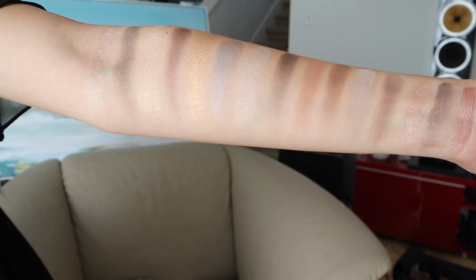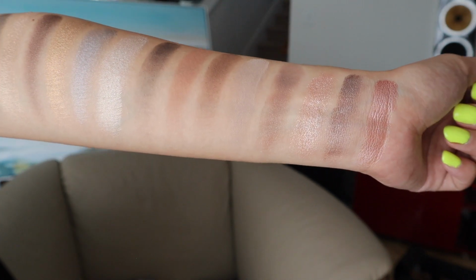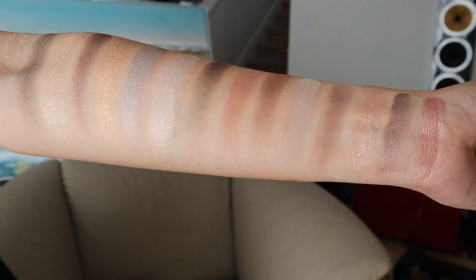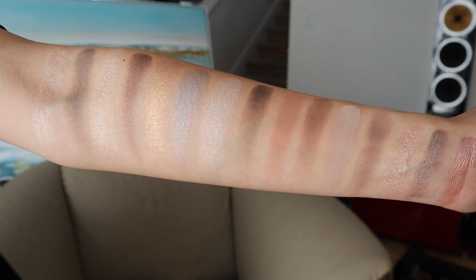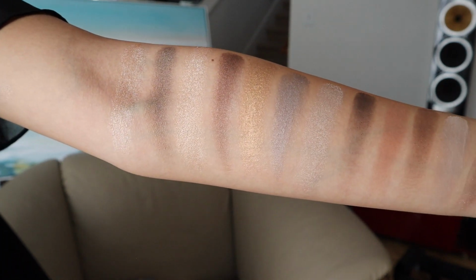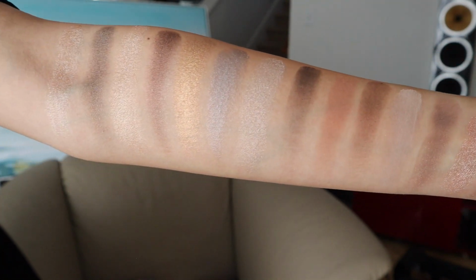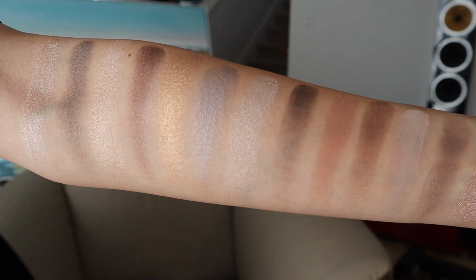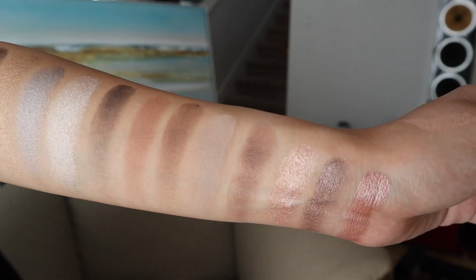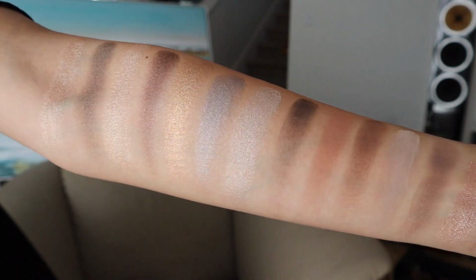So if you prefer matte shades, I do recommend the Tarte palette, and I think they really have some great neutral palettes. Look into it, the shimmer shades are not glittery. They're more like slight shimmer, slight sparkles type of shimmer shades. So even though there are more shimmer shades, it's still pretty good for an everyday or low-key look. It's not gonna be like, oh my gosh, so much glitter everywhere. It's more of a low-key type of metallic shimmer.